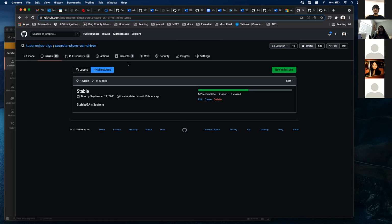One question about the stable release, do we differentiate which features are alpha, beta versus stable? When we say stable, is it just the driver, or are all the features stable as well, all the feature flags? So it's only the driver default features. That is the mount and the sync. Gotcha. Rotation remains in alpha. That's because we eventually want to move to requires republish. So that is where we want to head to. Gotcha.